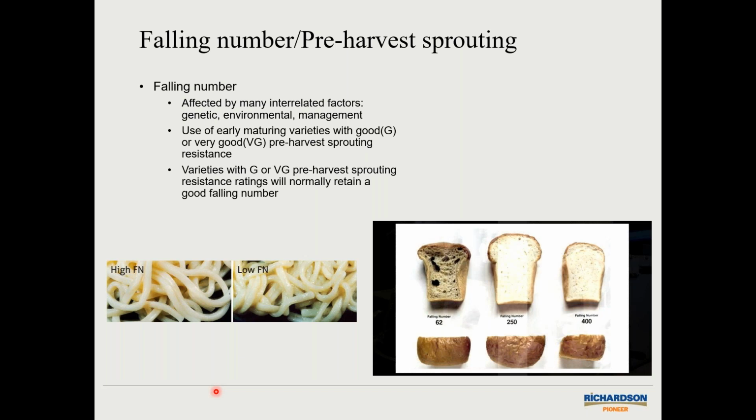Falling number is affected by many interrelated factors, kind of as we saw last year, and some of these don't always make sense to what we see on paper. There's no real cut and dry thing, it seems, when it comes to falling number. All we can do is manage what we were able to through variety selection, as well as some fertilizer management and harvest management. Obviously, there is nothing we can do to stop Mother Nature if it's going to be rainy all harvest or we're going to get those early frosts. But as far as selecting for the sprouting resistance, this is something that we can do in the springtime that'll hopefully help us out in the fall as well.